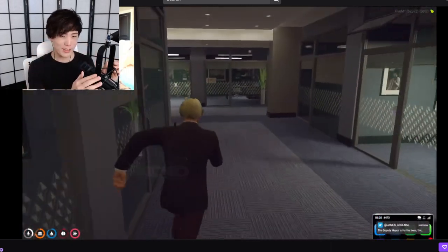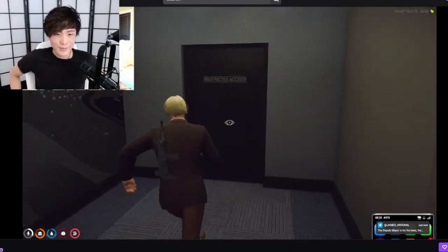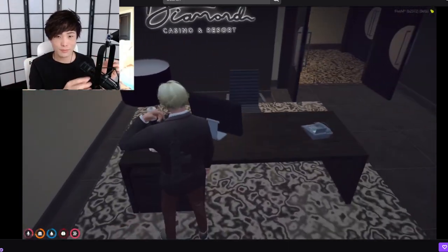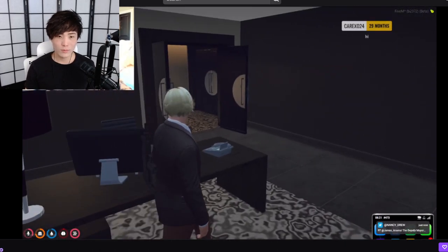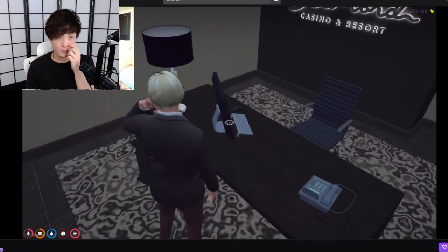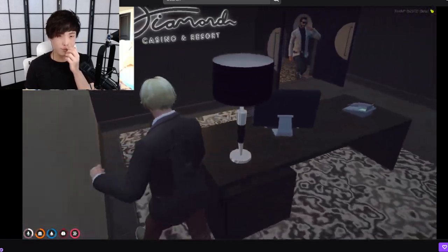New home. I'm pretty sure this is going to be our new home, guys, because I think they have to figure out what to do with it. It's Dean's office, but the second one. It's Dean's other computer. What? X's computer? Okay.